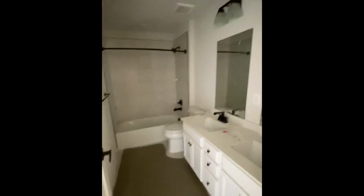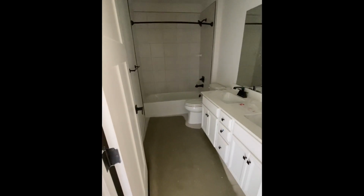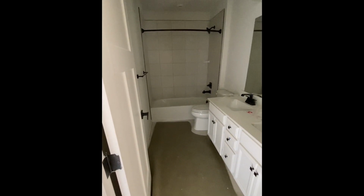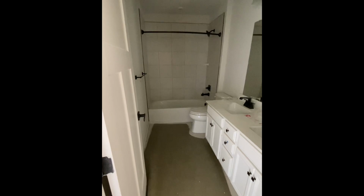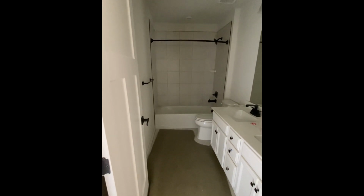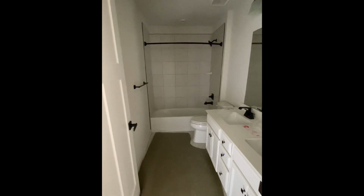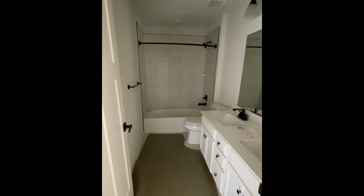Looks really good. Yep, so my boys will be sharing this bathroom, and we have another full bath in the basement. My oldest son says that he wants to just use that bathroom all by himself, so whatever they want to do, but this will be one of their bathrooms that they can use.